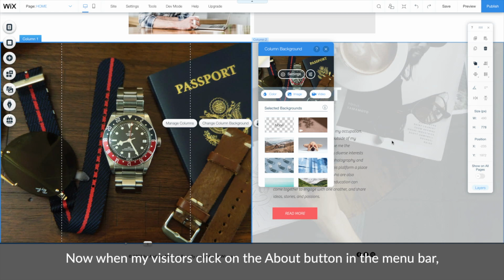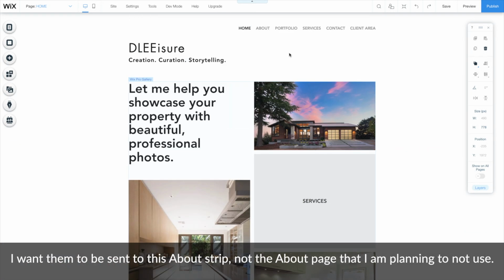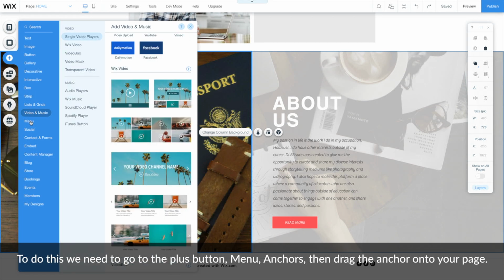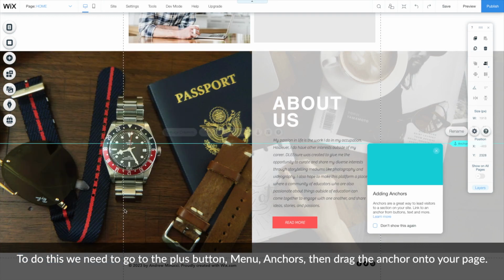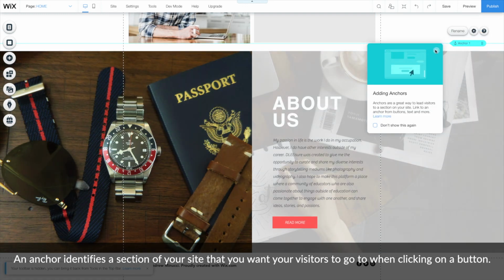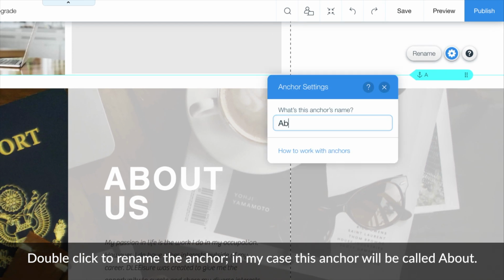Now when my visitors click on the About button in the menu bar, I want them to be sent to this About strip, not the About page that I'm planning not to use. To do this, we need to go to the plus button, menu, anchors, then drag the anchor onto my page. An anchor identifies a section of your site that you want your visitors to go to when clicking on a button. Double-click to rename the anchor. In my case, this anchor will be called About.